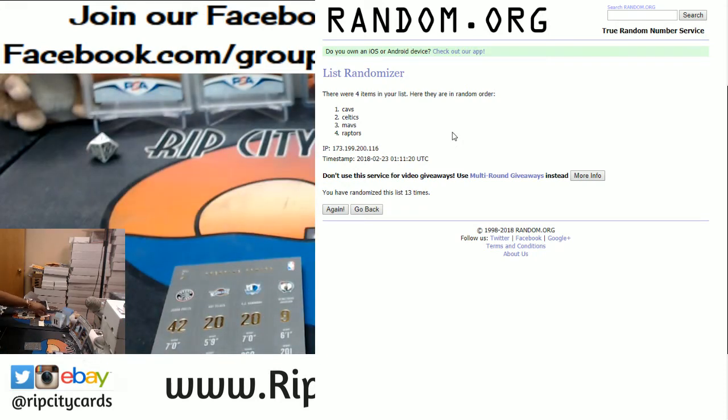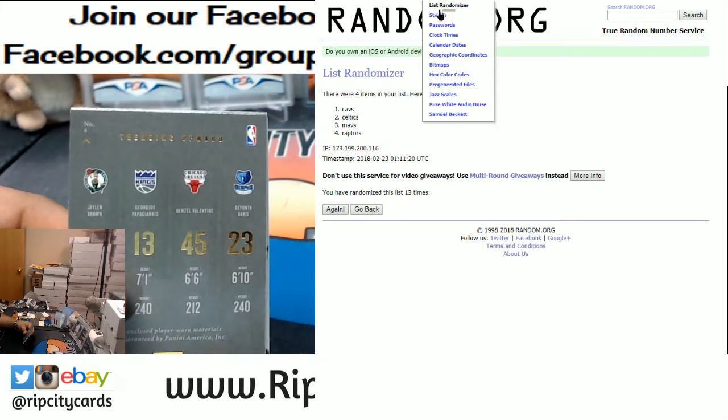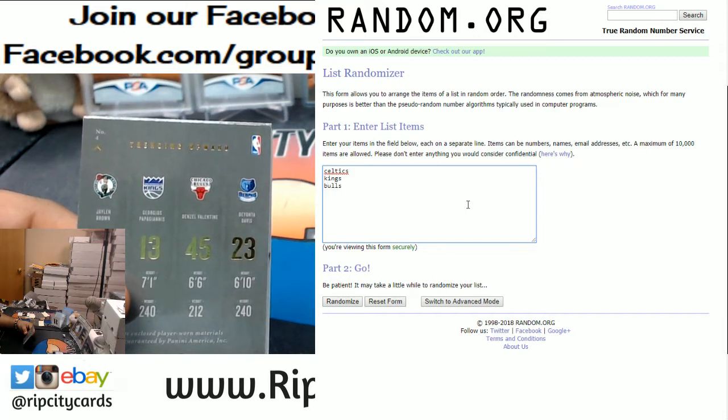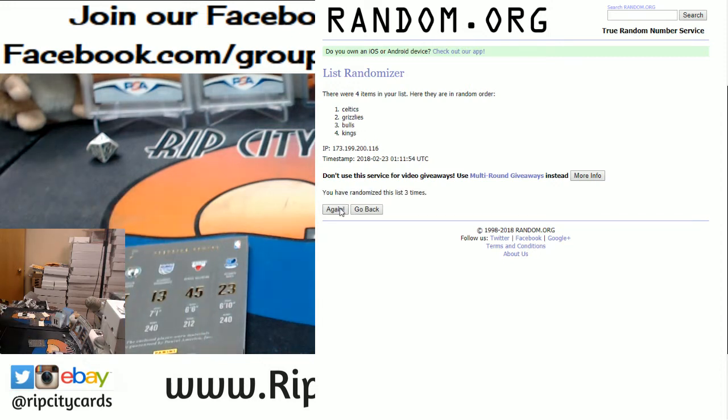And now the final book to random is this bad boy. So we got Celtics, the Kings, the Bulls, and the Grizzlies. Going 13 times, top team wins. Boom, going to the Bulls. And there is the randomization.